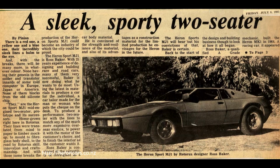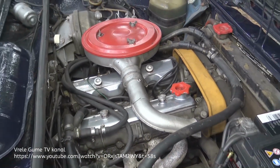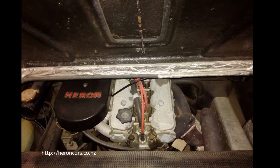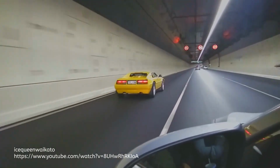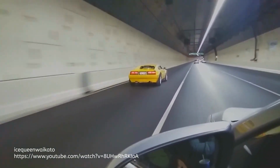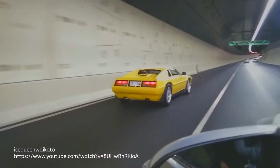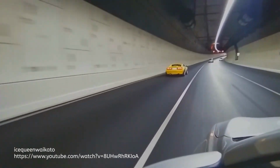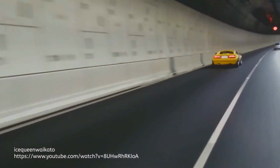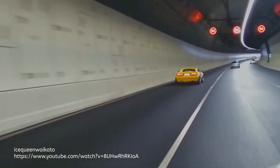Ross' idea was an option for buyers to provide their own second-hand Fiat engine to keep costs down. This engine would then be installed by Heron. So the idea was not a kit car being built by the customer, but a real car completely built by the factory with an engine being provided by the customer. That's a very interesting approach by Ross Baker to avoid possible warranty claims on the engine.